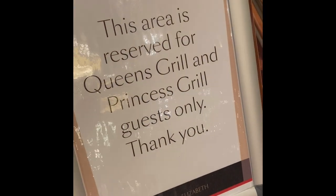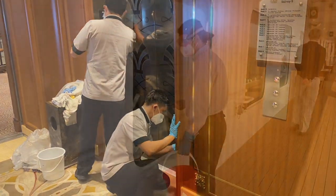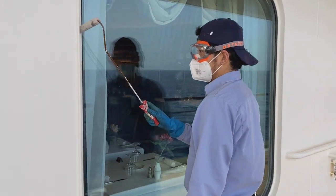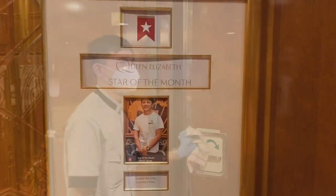If you book one of the Princess or the Queen suites, you get to enjoy the Queen's and the Princess grills with separate dining area, bar, lounge and sun deck. The staff and crew on board are constantly working to keep the ship in pristine condition and are always delivering fantastic service.